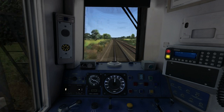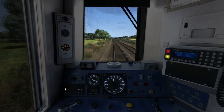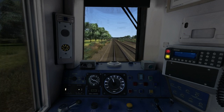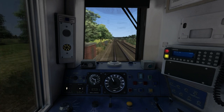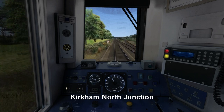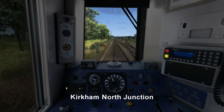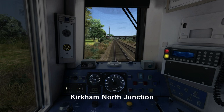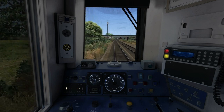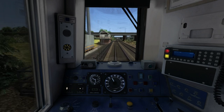Speed's coming off quite nicely here, so we're now down to 50, 45, and I can just see the 40 board just coming up. So it slowed down quite well there, down to 40 miles per hour. The line from Blackpool South now joins us at this point, and I think that Vulcan Productions are hoping to work on that in the future so that we've got the Blackpool South branch as well as the Blackpool North branch.